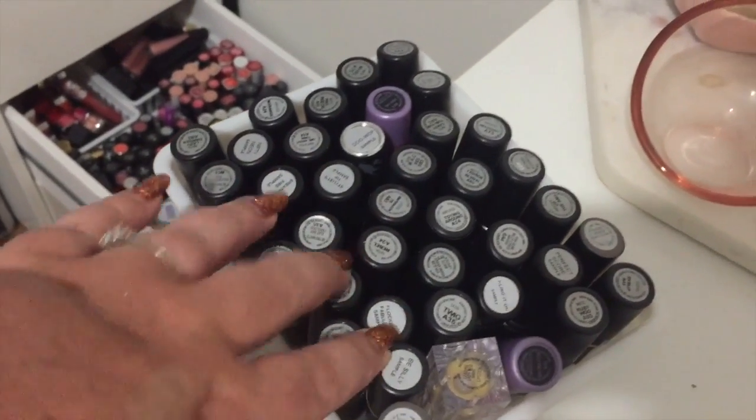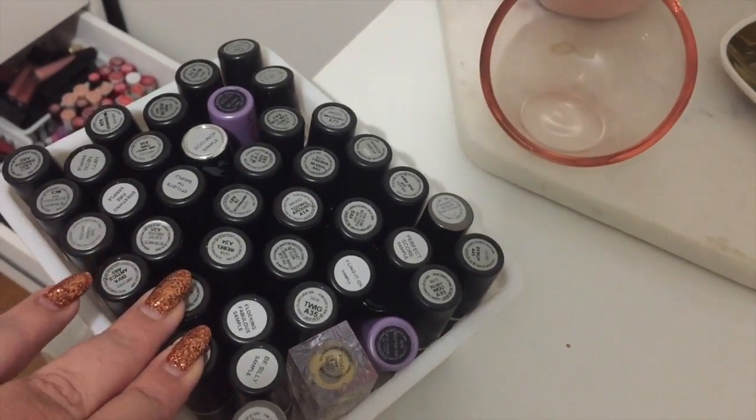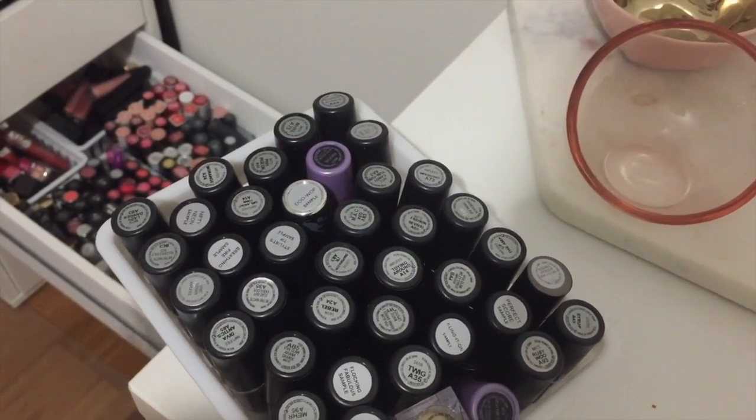So these are my MAC lipsticks. There are some limited edition ones, like some collection ones. There are a whole bunch of different shades. A lot of them are bright colours, but there are a lot of neutrals in there as well.